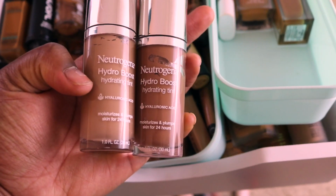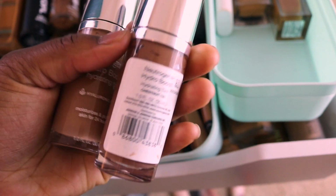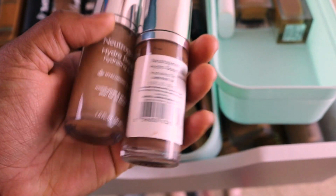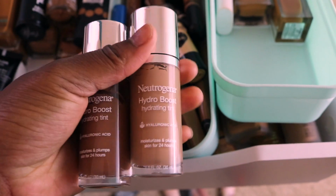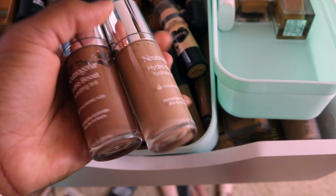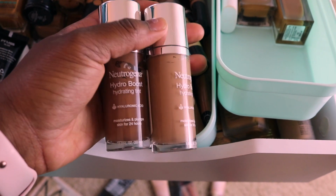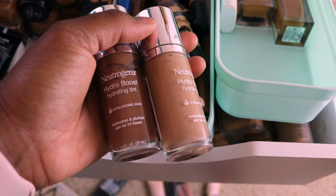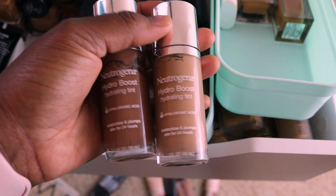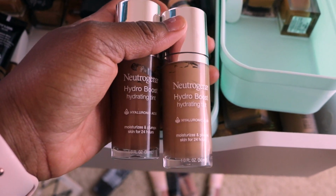Next up, we have the Neutrogena Hydra Boost. I have 2 shades in this as well. I think this is Cocoa and Mocha. Oh, this is Chestnut and Cocoa, sorry. These are their 2 darkest shades, and as you can see, there is a huge color jump between both of these foundations. This Chestnut is way too deep for my skin tone, and Cocoa is way too light. So I do use a mixture of both of them whenever I use them.